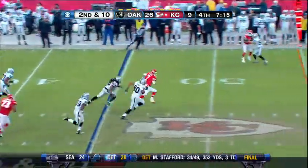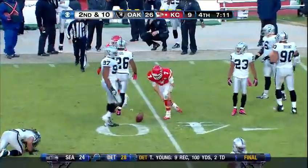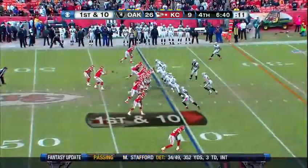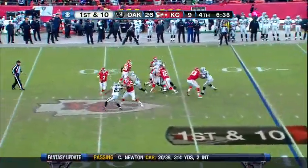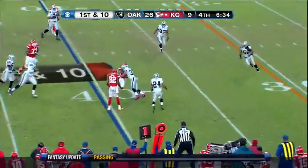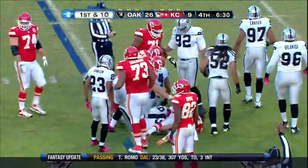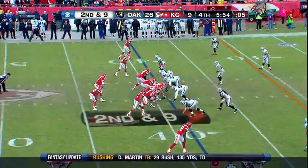Running for his life. Here he goes. Needs the 45 for the first. And he's got it to the 40. Lee was there. Games. It's 1st and 10 from the Raider 40. Up the middle they come. Chased by all kinds of defenders, and then it went off to McCluster, who was drilled by Tyvon Branch. Haven't really been competitive here at Arrowhead.